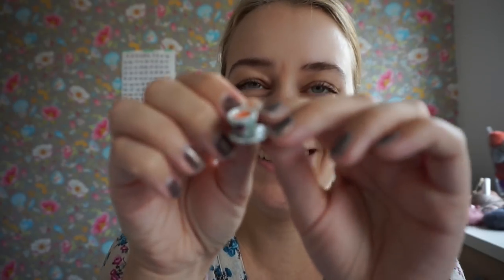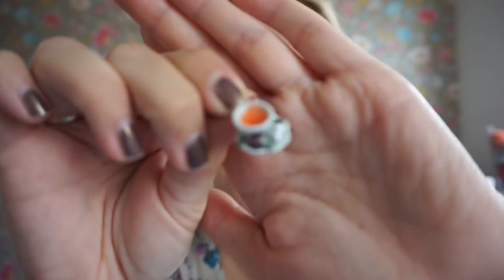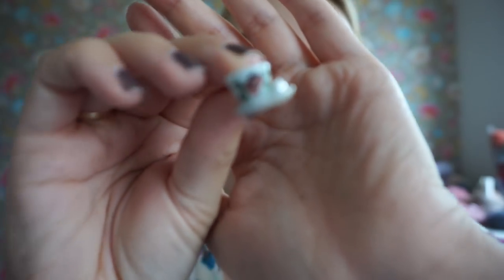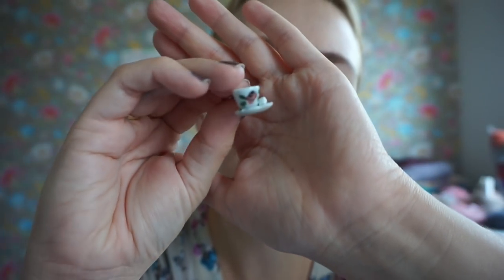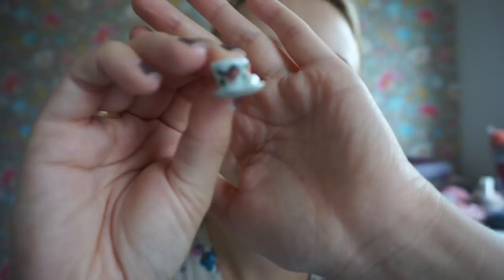So I got 2 stitch markers in the mail, and they are so cute. They are the cutest thing ever. So small. It's a little cup of tea. It's so small. I'm not even sure if it will focus.